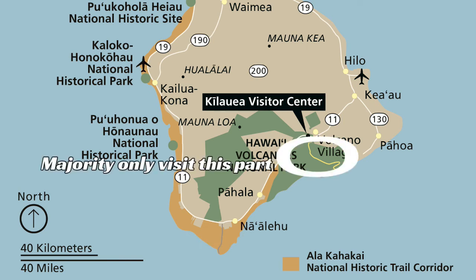However, the majority of visitors only visit this part right here, which is about 10% of the national park, which includes the caldera and the Chain of Craters Road.